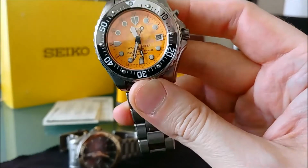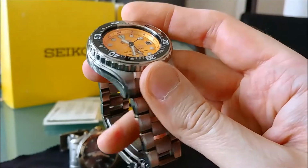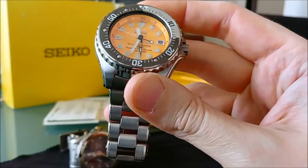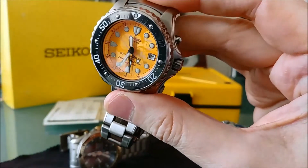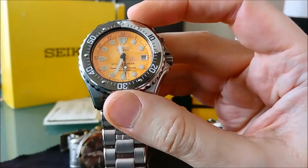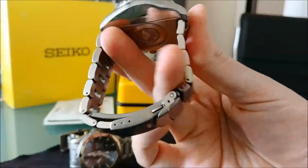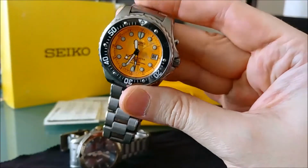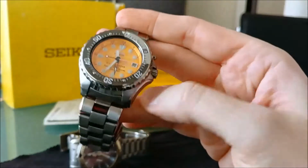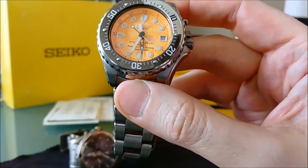Photographs don't do this watch justice, because in the photos it looks like an ordinary bezel insert, really. White and black as a bezel insert color looks kind of odd. But up close, you can understand the high polish that went into this material. I'm guessing it's sort of a titanium mixture. The whole watch is made of titanium, high intensity titanium, as Seiko would call it nowadays. It used to be called Brights titanium, but there was no Brights line back then, so I guess we can stick to good old high intensity titanium.